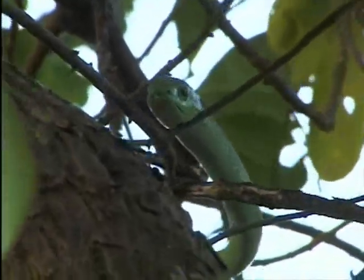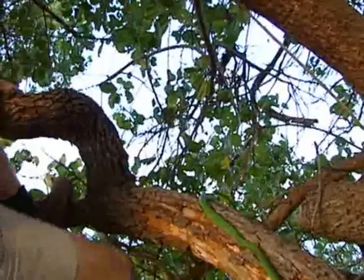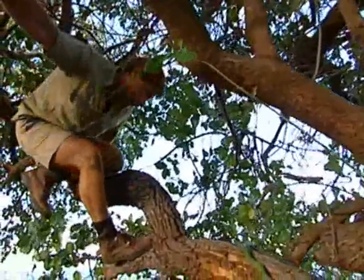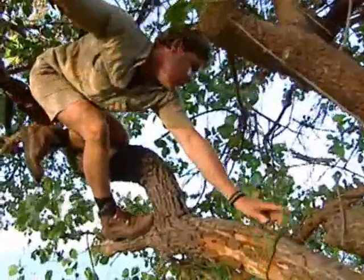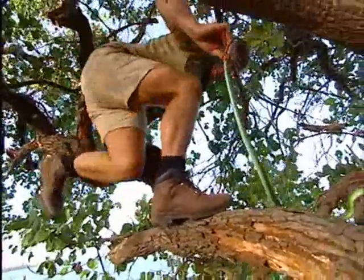So I'll let him on. How's this? It's a boomslang. Run for your life, mate. Go up this way. Quick. How's this boomslang? We got a boomslang. You're all right, mate. He's just a bit grumpy. Whoa, whoa, whoa. I just got to get down on this next branch. You're all right, buddy.